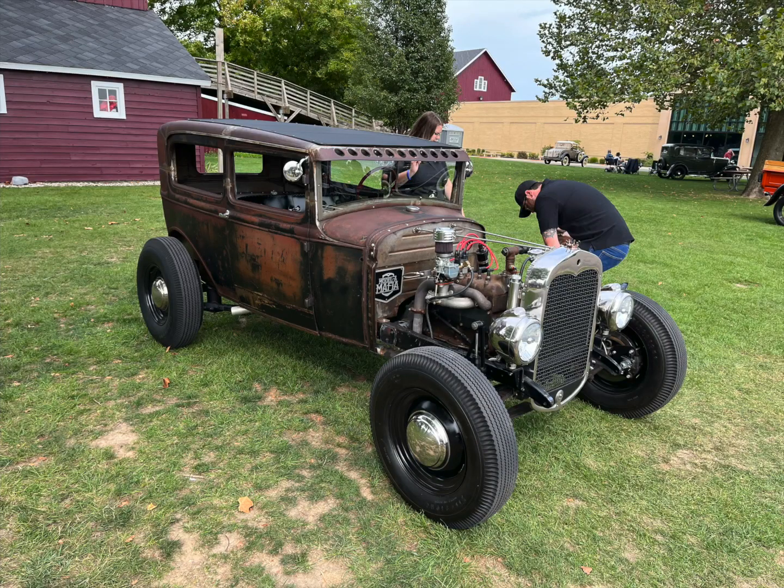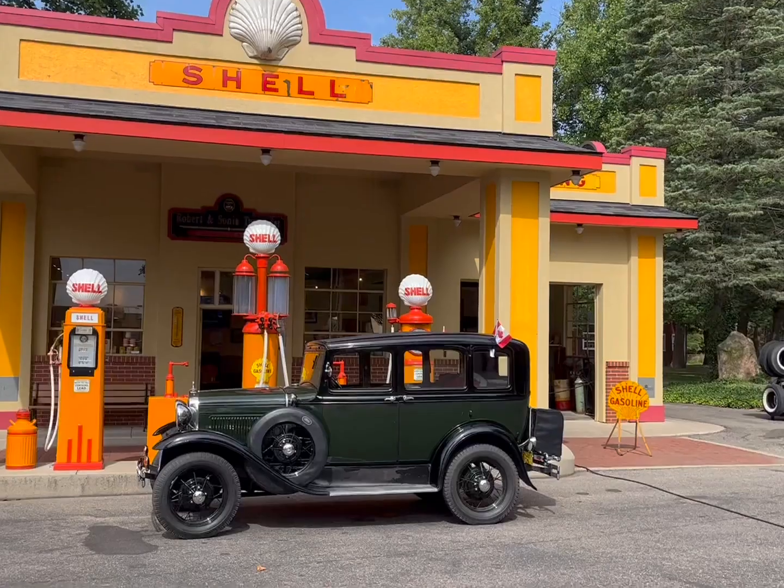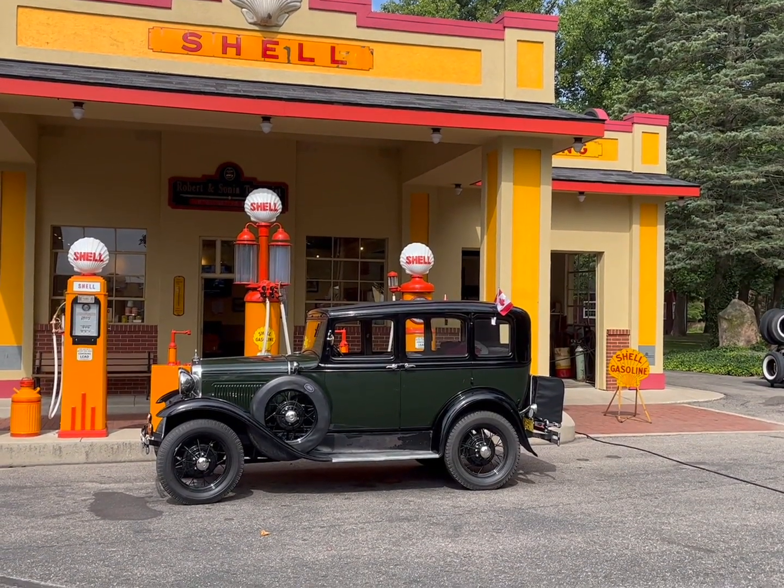While not everybody's cup of tea, this very cool rat rod style hot rod had a very interesting modified Model A motor. That's awesome.